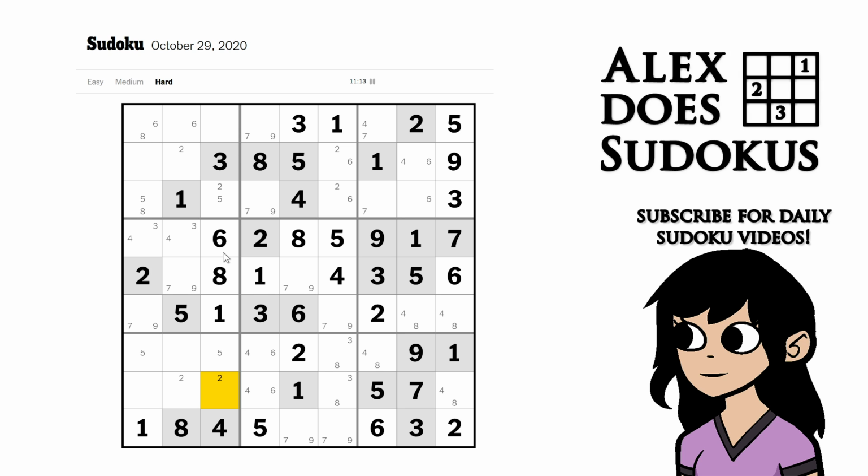This is 2, 5, 7 and 9. 2, 5, 7 and 9. So that's 7 and 9, because I've got 2 and 5 there. Not really. Hold on. 2, 5, 7 and 9. Oh, hang on. Yeah, that is useful. So since this can't be 2 and 5, it has to be 7 and 9, right? Well, that makes a matching pair. Therefore, that can't be a 7 anymore.